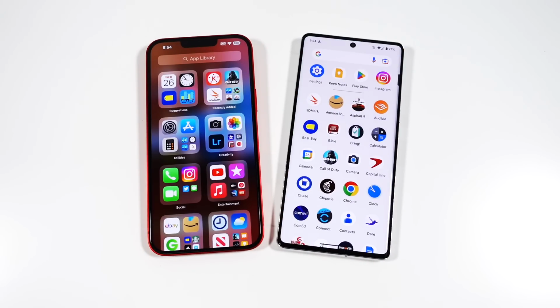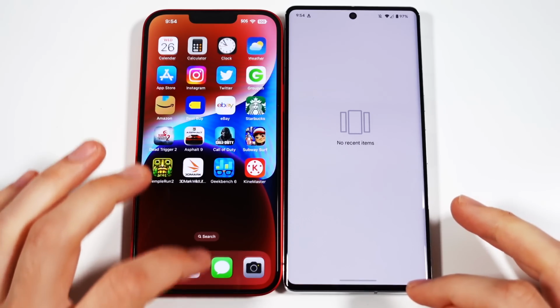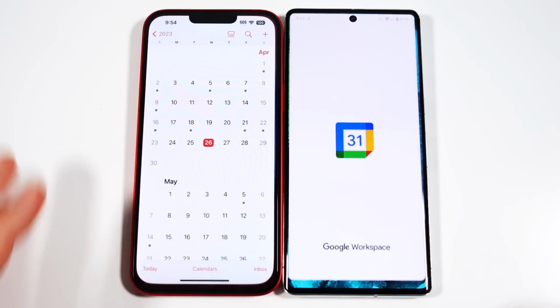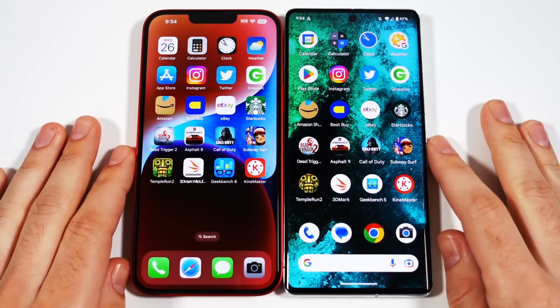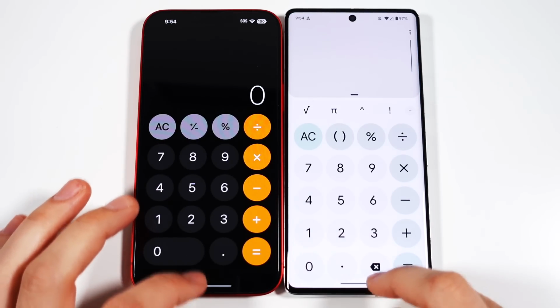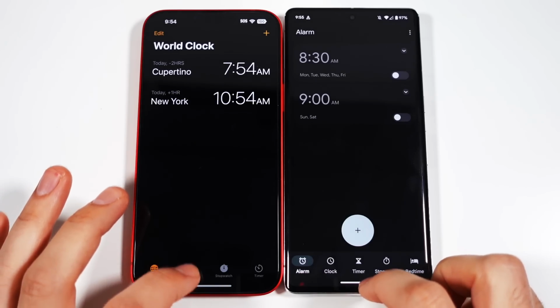And we have arrived at the application portion of this speed test. Let's go ahead and show you that everything is closed out on both phones, guys. Let's go over here to calendar, and you can see faster for the iPhone. They both have a little bar to navigate back home at the bottom. We're going to go into calculator. You could see that was first on the iPhone. We'll go into clock here. Looks like first on the iPhone.